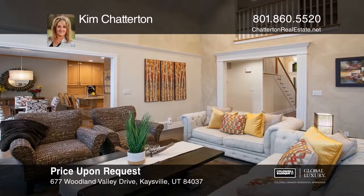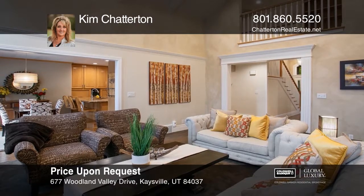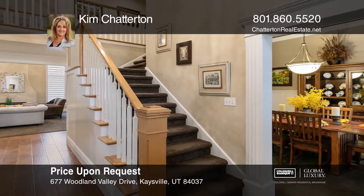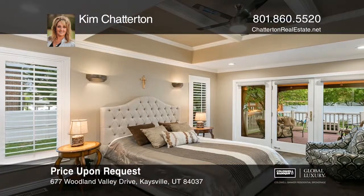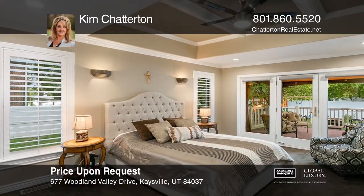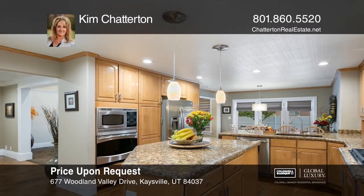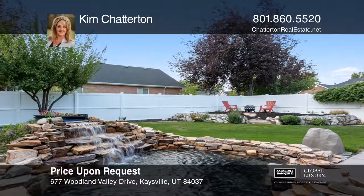This immaculate custom-built Rambler is nestled in the highly coveted Whisperwood Cove. Step inside an entry that boasts vaulted ceilings, warm wood flooring, and a beautifully crafted staircase. The master suite is a peaceful place to unwind. Enjoy private decks off the master suite or the kitchen where you can listen to the waterfall or enjoy the koi pond. This six-bed, six-bath home also features a basement apartment.